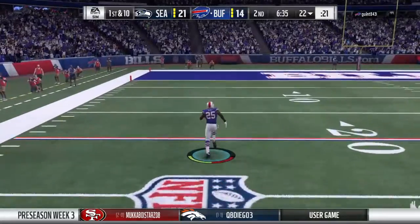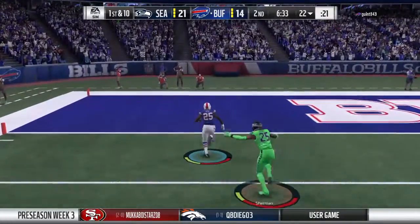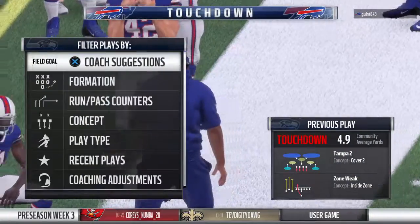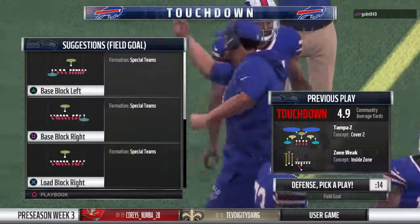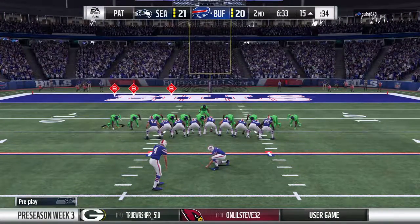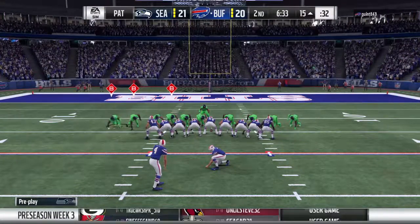LeSean McCoy off to the races. And he'll take it into the end zone for a Buffalo touchdown. LeSean McCoy, 78 yards. And the Bills are an extra point away from tying the football game.